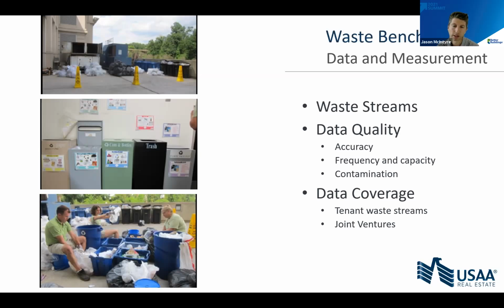The last thing I'll share here, and I touched on it briefly earlier, is the data coverage. Capturing these tenant waste streams is a challenge. It's also a great engagement opportunity, which is one of our sections we'll touch on in a little bit. What might be perceived as a challenge or at odds with a tenant request could actually be a really strong opportunity for engagement and to partner with your tenant, and share with them what you're doing, and what technologies or options they might have.